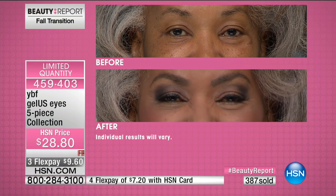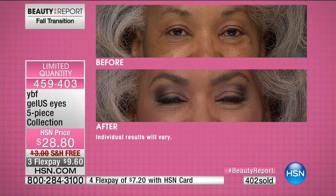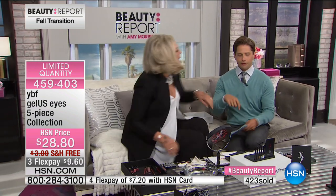So gorgeous. Yes, she does. Her brow, filled in the brow from the first kit, and the liners are beautiful on you, Pat. So you're giving her one of everything, right? She gets one of everything. Any day of the week, she's my best friend. One of everything. She's getting a back massage from you when the show's over. You heard me say it. Birthday on Beauty Report. I'm here for you, girl.